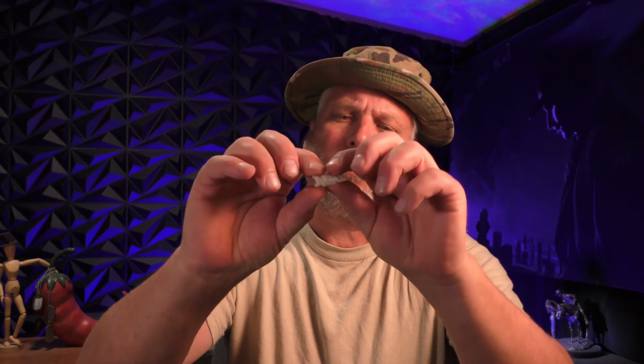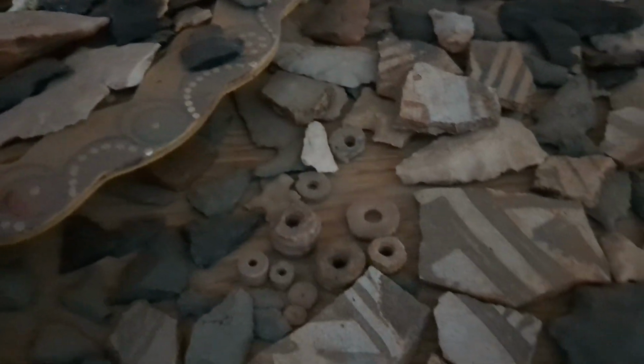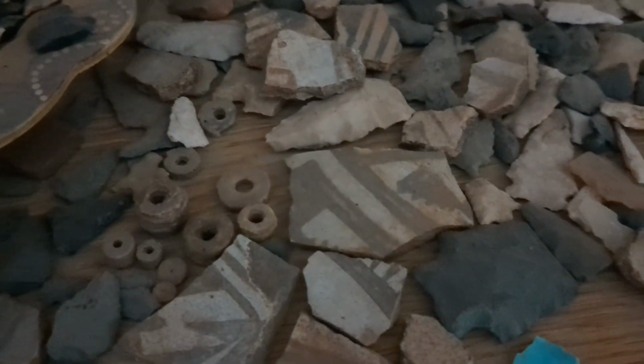When I'm walking around and I find these guys right here, kind of grabbed a few white ones, I'm going to pick them up before they get broken. Like this one here, very delicate. And over time, cows and elk and everything step on them. So I think we have over 200 arrowheads. That's over 20 years.